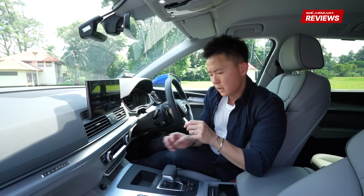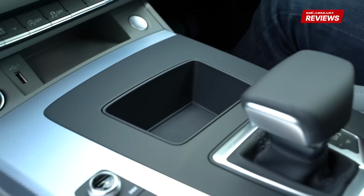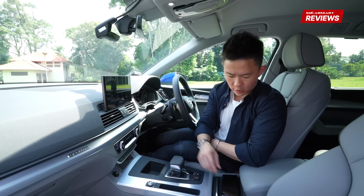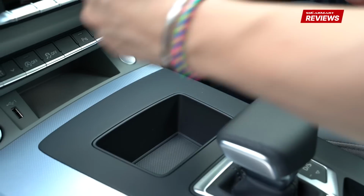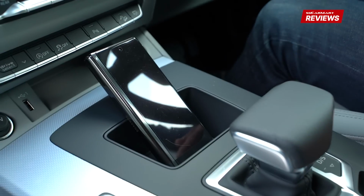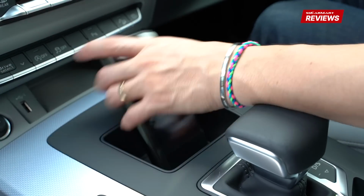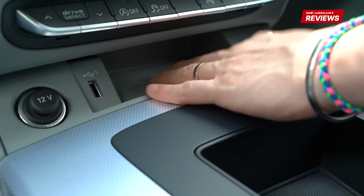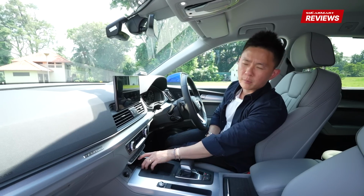What really matters is this. This is now a cubby hole. I don't know what you can put inside there. It's small enough for you to put a wallet and some coins, but that will just cause a bit of a ruckus when you're driving. You can put a phone here, it fits, but get this, my phone seems to be too long, so it feels like it'll just roll all around. And then there's another cubby hole right here that's not wireless charging, probably for wallet and more stuff.